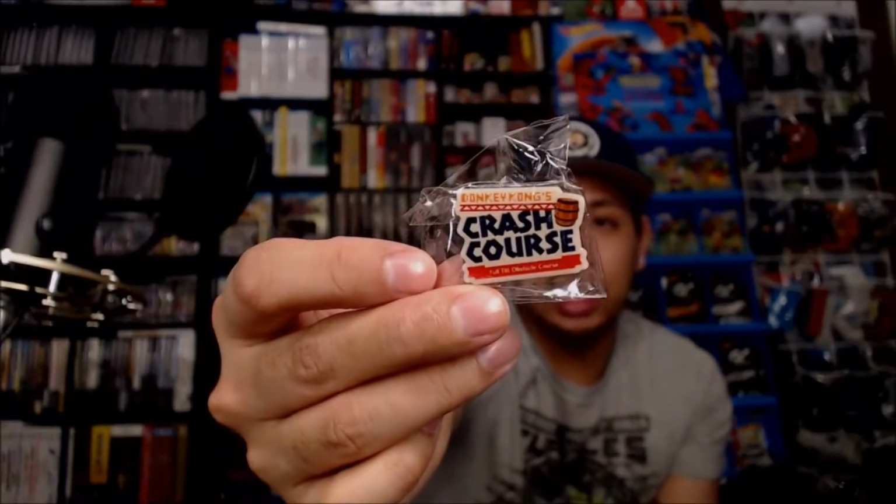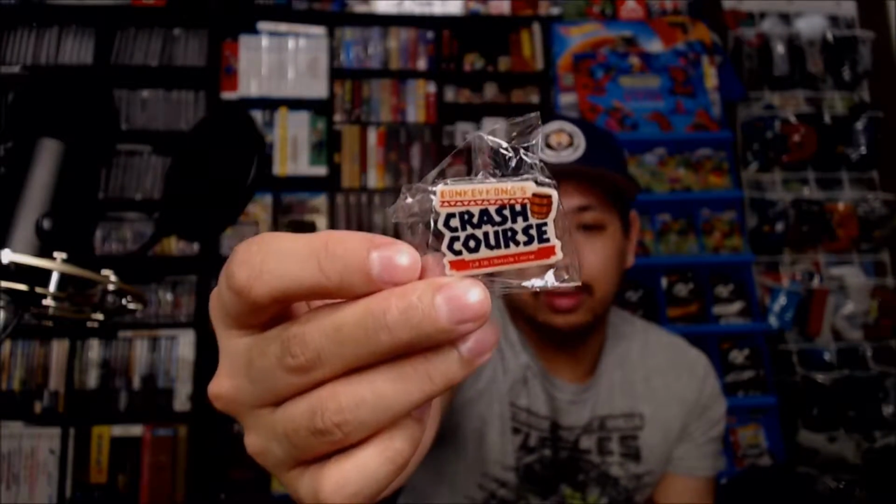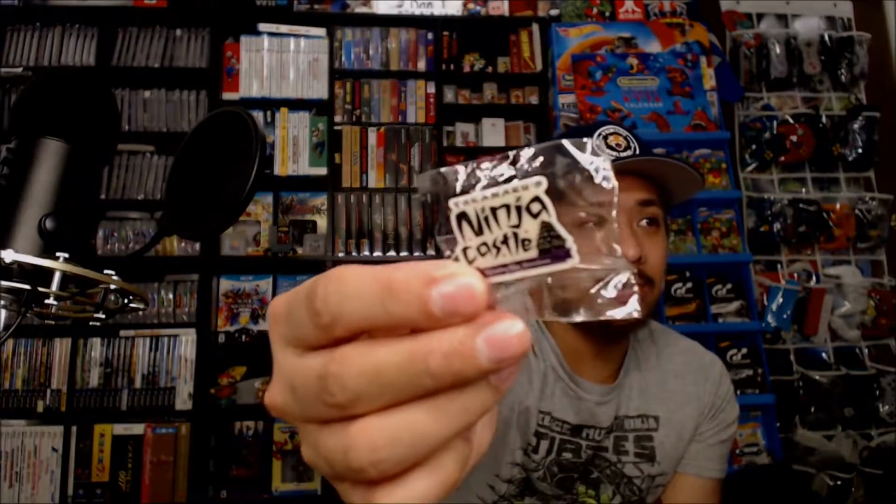That's cool there. We have a Wii U pin, still brand new in the packaging. Another one here. There you go. We have Donkey Kong's Crash Course, which was one of the mini games in Nintendo Land for the Wii U. Another one here. And then we have Takamaru's Castle, Ninja Castle, which was also another mini game in Nintendo Land for Wii U. And another pin. So we got 2 of each of those there.